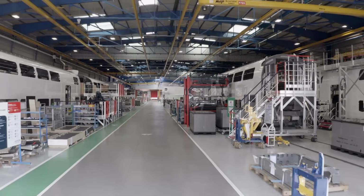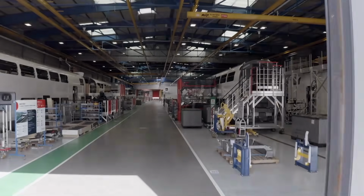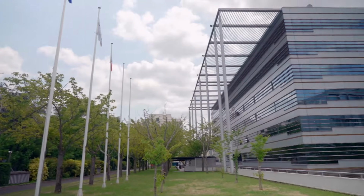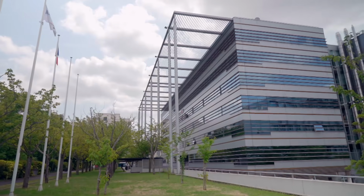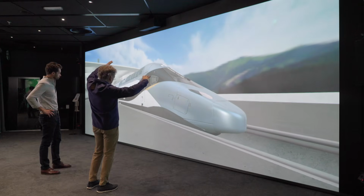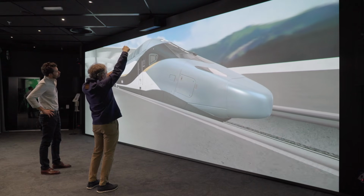The train cars may be made in La Rochelle, but their interior design comes from the Saint-Ouen site. The teams from Alstom have a precious tool at their disposal to confirm that design. A panoramic screen that allows them to envision the interior of the train before it's industrially produced.